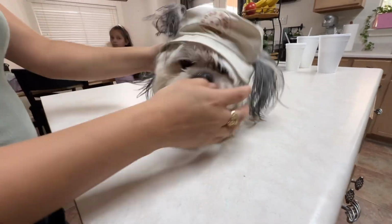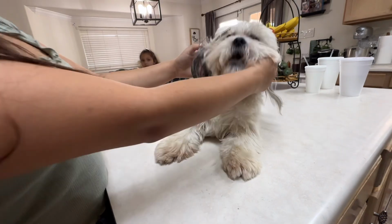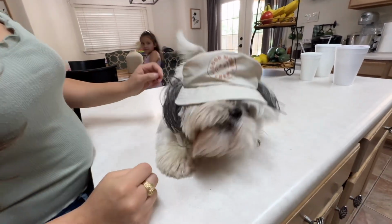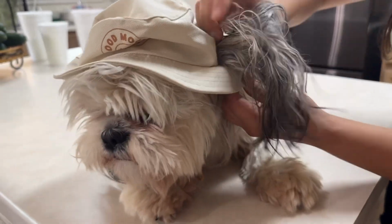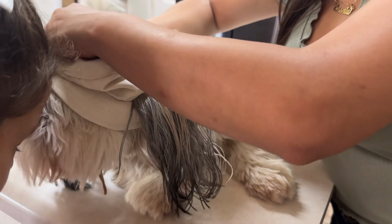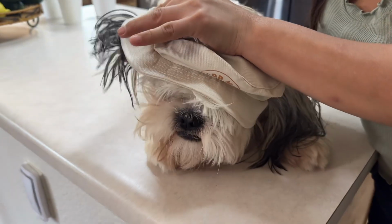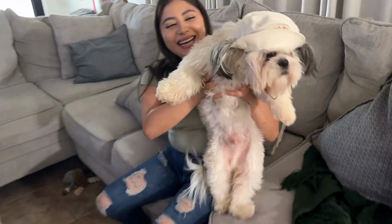Look. I don't think it makes him look like he has like chonguitos or something. It's not going. He's too big. Who's a pretty boy? You're so cute. You look like you're gonna go, like you're a Boy Scout. No, baby. Like a Boy Scout. Oh my god. Oh, my baby. Put the front down.